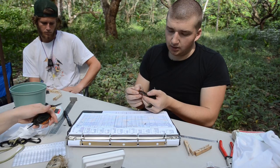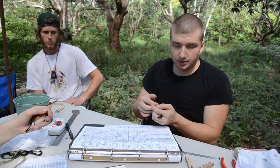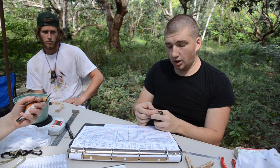This bird is also a complete bird because he's over 3 years old. But to tell the difference between hatch year birds and after hatch year birds, we look for these molt limits, and in warblers, it's in the alula tract.